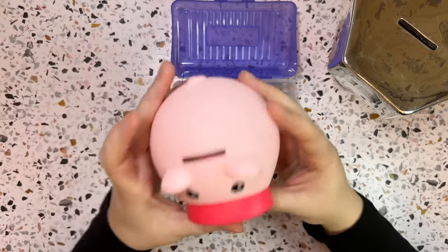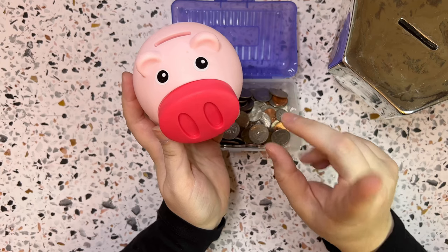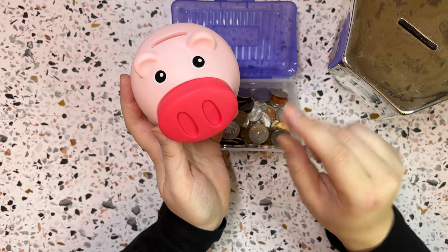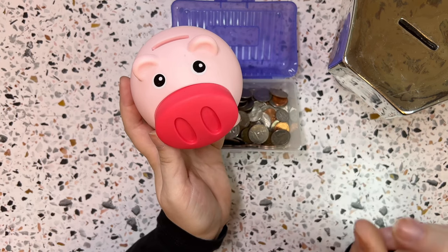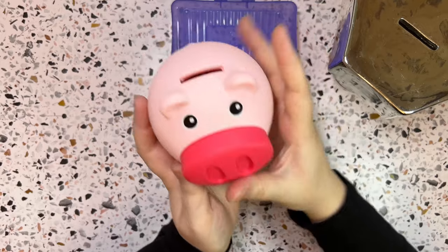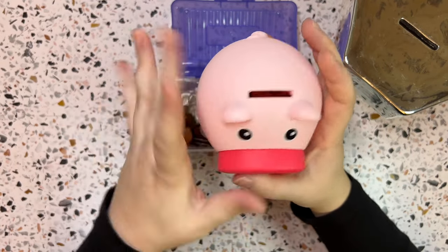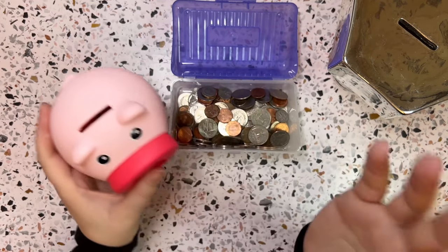And then we will be putting it into this little guy, which is Bubblegum, because if you guys know my other piggy banks, Marshmallow and Cotton Candy. Wait, is this Cotton Candy or is this Bubblegum? No, this is Bubblegum. So Marshmallow and Cotton Candy are already full. So we're working on filling up Bubblegum. And this one is a multi, so we are putting the pennies and the silver into this one.